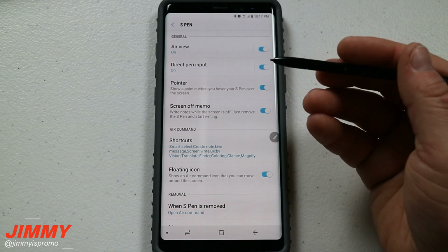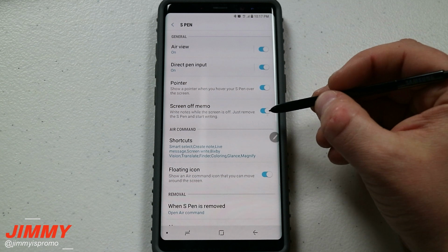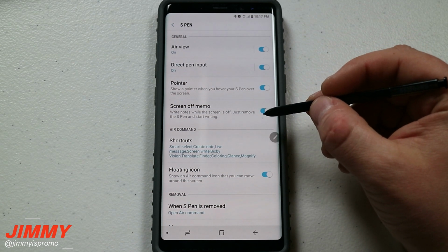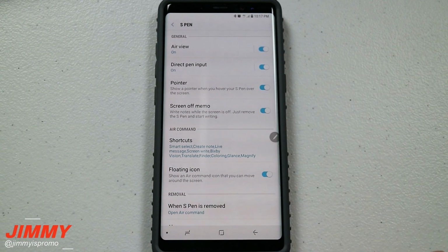This way, at any point in time, when you pull your S Pen out while the screen is black, it's going to go over into the screen off memo. So you don't even have to unlock your phone or get into your phone to make any type of note.